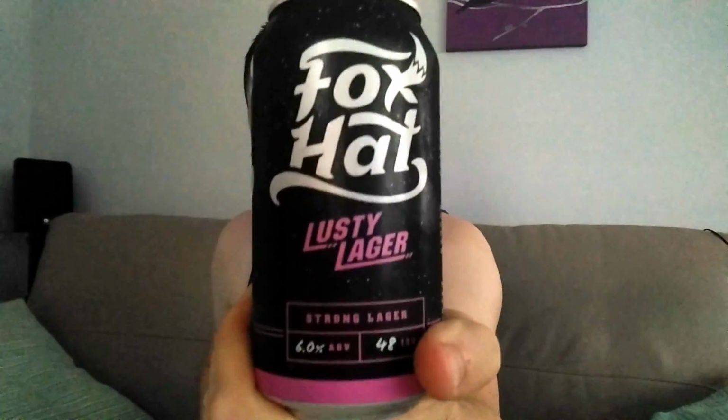Okay, what do we got here? Fox Hat Lusty Lager. So I think this is only our second lager going on today. Strong lager, 6% alcohol by volume, 48 IBUs. Oh, this looks very interesting. Very funky artwork going on here with the pink and black attack. A strong hoppy lager, fermented cool and clean, and hoppy using a heavy hand. It's got a full-on description there of what it looks like, what it should smell like, what it should taste like. I'm not going to read any of it. I'll make up my own mind this time around, and then we'll go through that just to compare.